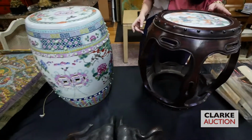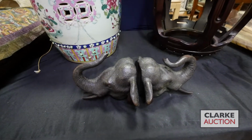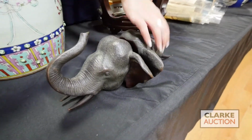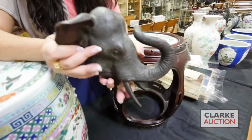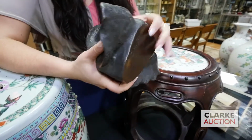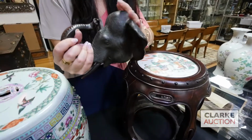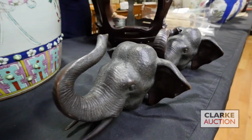One of my favorite lots in the Asian department grouping this time around are this pair of Meiji bronze elephant head bookends. I just think that they're so handsome. You know, of course they have good weight for them. They're Japanese Meiji bronze. They are signed, so each elephant is signed to the back of their head. But there's just such nice variation in texture. So there's polished portions and then this textural finish, and they're really just great quality. Really beautiful bookends at $400 to $600.